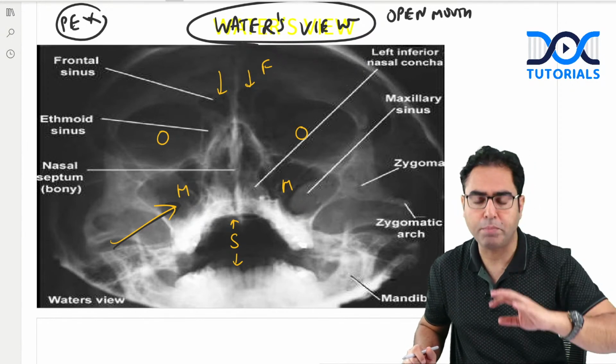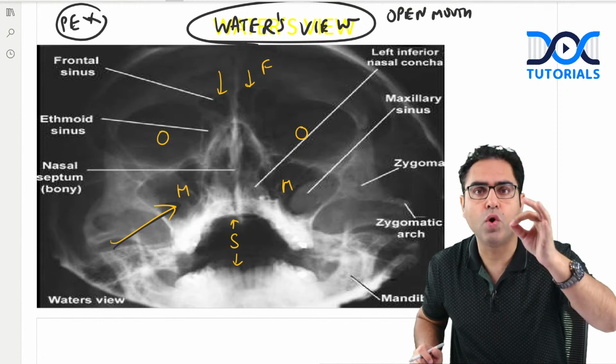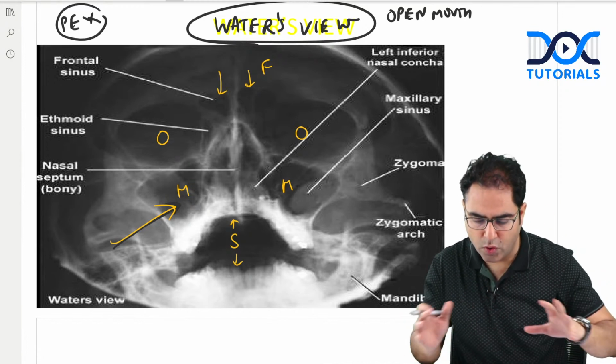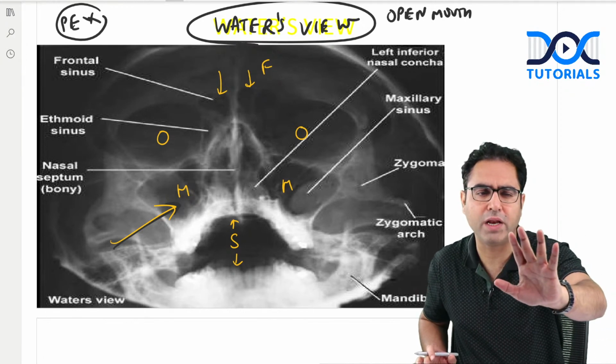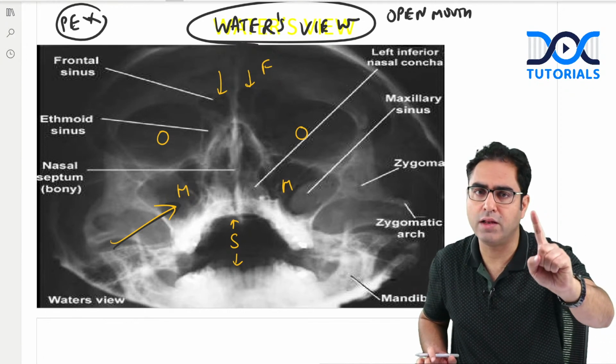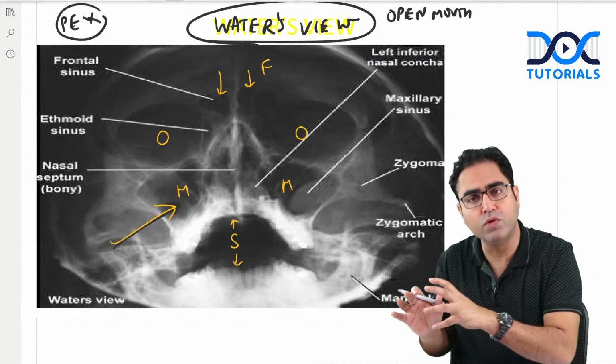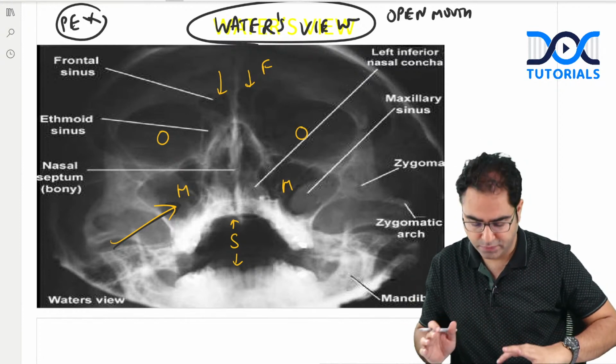Yes, somebody is asking about PRS view. Water view with open mouth is also called PRS view. You are right, Nishta. Water view with open mouth is called PRS view, but don't get confused. PRS view only once came in the NEET PG paper. Generally, the question asked is water view. Every time when you're confused, go with the commoner things over there.